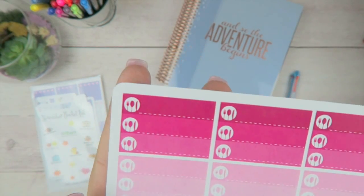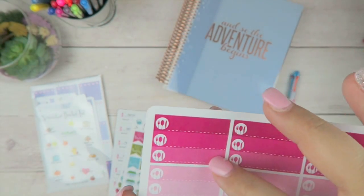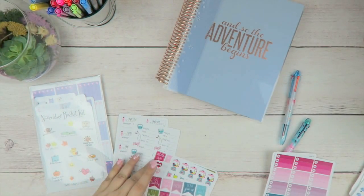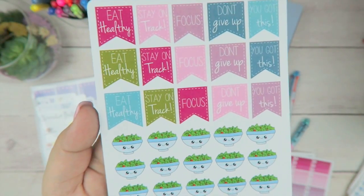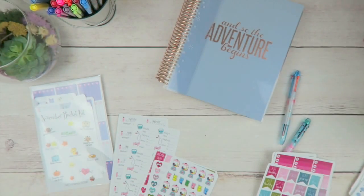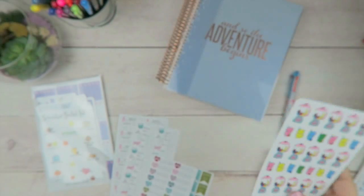Then we have the meal planners, and we're not just focusing on dinner. We're going to be doing the 3 meals a day to make sure we kind of stay in check with that. So we have all of those. And then we have a different variation of the healthy eating sticker that I have in the shop. I just changed the colors up a little bit and made the salads just a little tinier to match the kit. And then healthy smoothies.